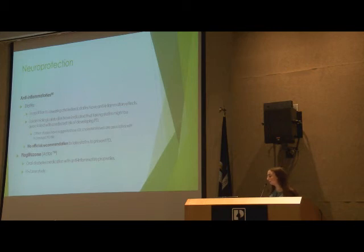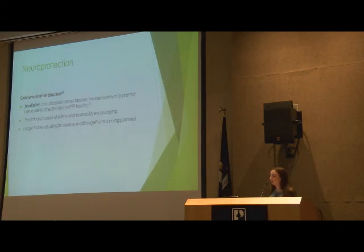Pioglitazone, which is marketed as Actos, is an oral diabetes medication being studied for neuroprotection. Another category of medications are the calcium channel blockers. Isradipine is a calcium channel blocker that has been shown to protect nerve cells in the substantia nigra of lab animals who were poisoned with a toxin called MPTP.